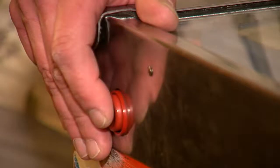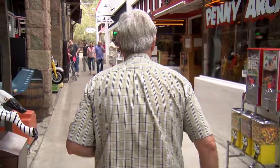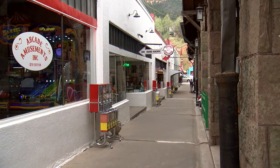They are the sights and sounds from decades ago. The Penny Arcade in Manitou Springs is like a walk back in time. It has an old antique smell to it. Alan Kearns has owned the arcade located just off of Main Street in Manitou for the last 45 years. But it's been in his family since it opened its doors 85 years ago.